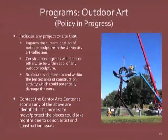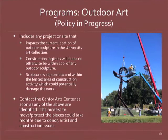One thing that's popped up recently, it's not a new problem, but it's a challenge that I just wanted to point out, is we have a lot of incredible exterior art in public places, and we're realizing sometimes we're not thinking ahead enough. And we're calling the Cantor Center the day of, saying, oh my gosh, we're about to put a fence around that piece of art. Is that important? They would say, yes, it's a Henry Moore, it's worth $20 million or something, and they need more heads up. So if you have a project that is even in the vicinity of a piece of art, whether inside or outside, please work with Cantor Center.